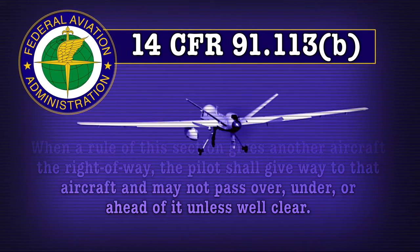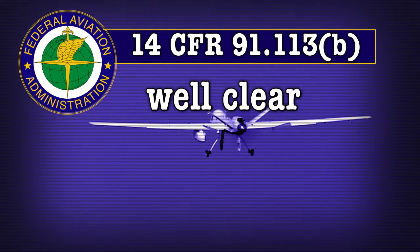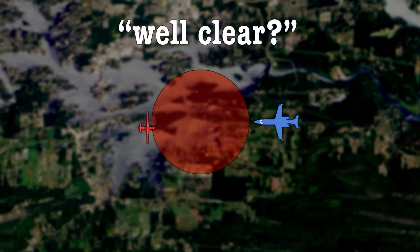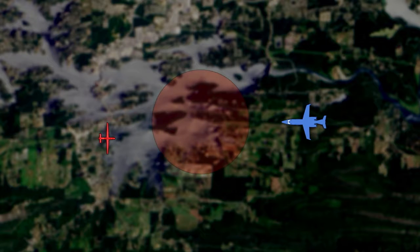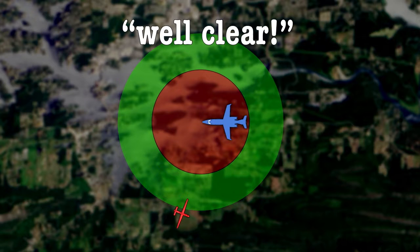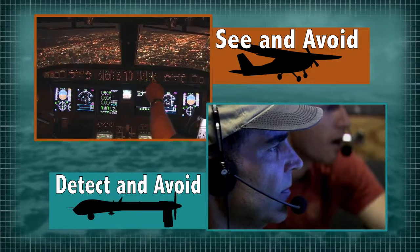Referring to the same regulation, detect and avoid is defined as the capability of a UAS to remain well clear from and avoid collisions with other airborne traffic. Any detect and avoid concept must address the issue of what is meant in the FAA regulations by well clear. Although there is no precise regulatory definition, well clear implies at minimum enough separation to avoid collisions while also maintaining an additional margin for safety. UAS pilots do not have the same immersive visual cues as a see and avoid pilot.